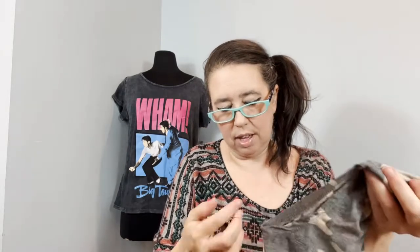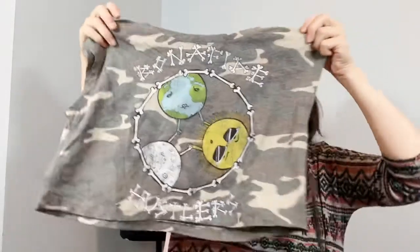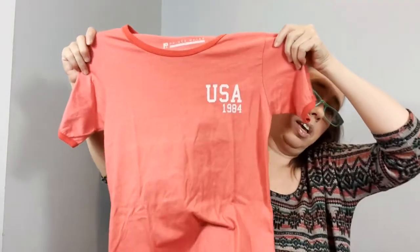So, so comfy. I don't know if we even care what size they are. They all fit a size small to medium, in my opinion. If you see one you like, let me know. I'll gear you towards it in my store.